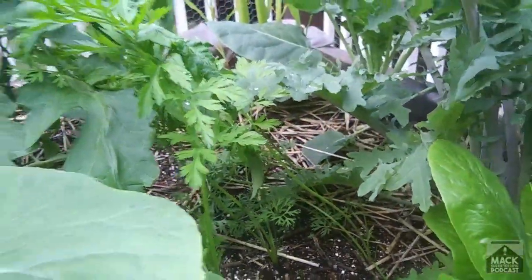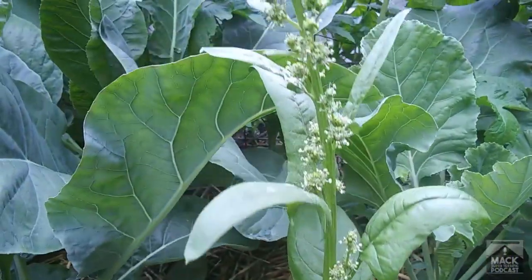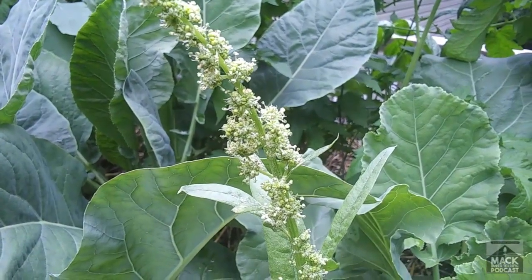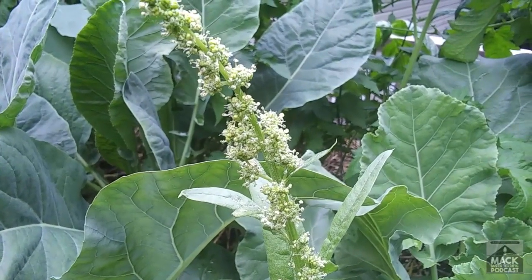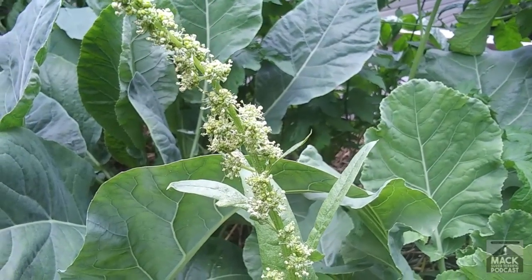So here's the bolting spinach. Apparently I just have to wait for it to basically turn brown and die, and then I can harvest all those little seeds and use them for next year. So I might try and do that and just plant them at a different time.